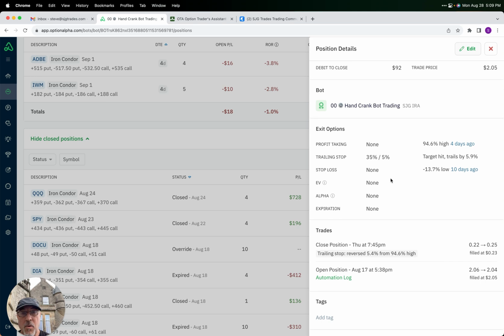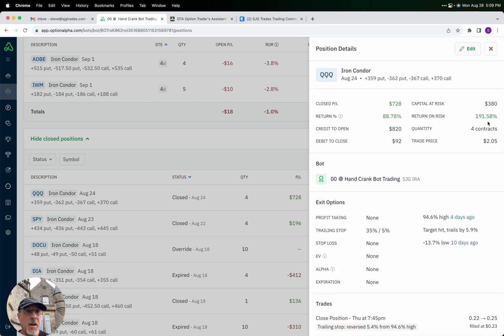So again, great risk reward on that particular trade. A nice closeout for 191% return on my risk, 88% overall return. So that's the benefit of using a trailing stop on these.